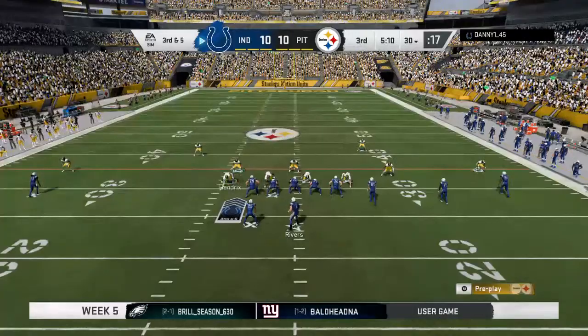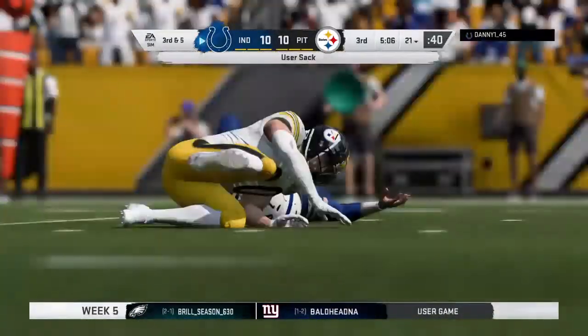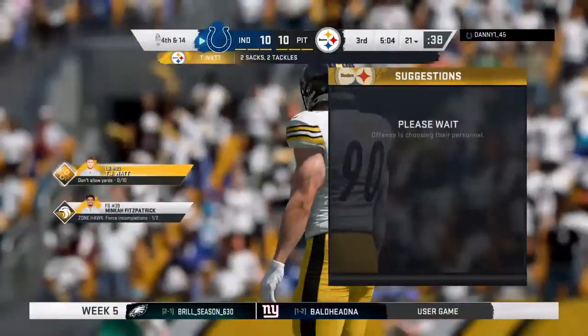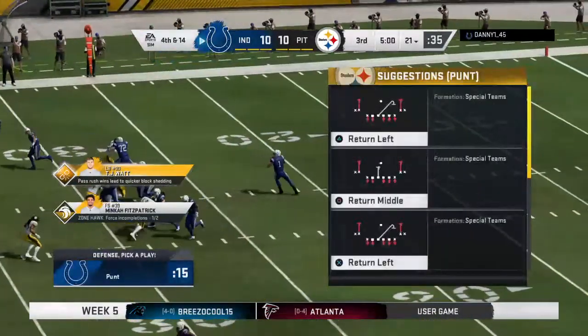Rivers from the gun on third down. And nowhere to get away. Rivers is dropped. T.J. Watt able to record his 5th sack of the season.